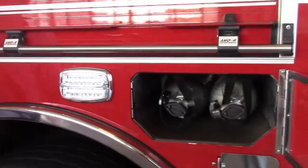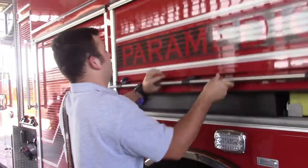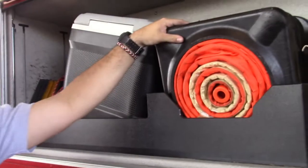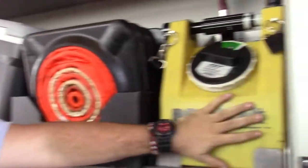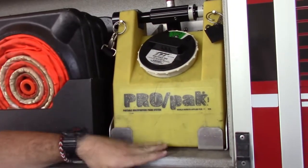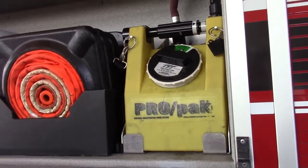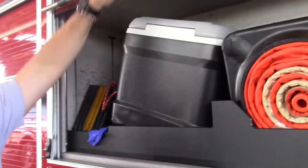Spare air bottles in both these compartments. Little basic compartment, got some traffic cones from when we're on the highway. Got to put these out to keep people from hitting us. This is our Pro Pack. This has foam that helps us smother fire and where we're overhauling and trying to put out the embers. And this is our ice chest because you got to stay hydrated when we're on the fire scene.